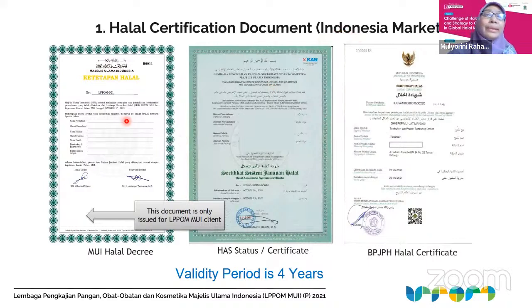the document for the Indonesia market. So this is what we call the MUI halal decree, and this is the halal assurance system status or halal assurance system certificate. This document is only issued by LPPOM MUI for its clients, and the validity period is 4 years. The right one is the BPJPH halal certificate that will be issued based on the MUI halal decree, and the validity, of course, is the same, 4 years.